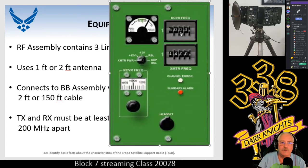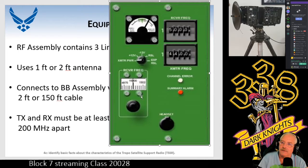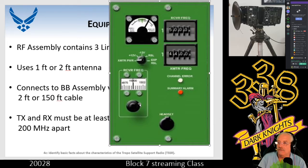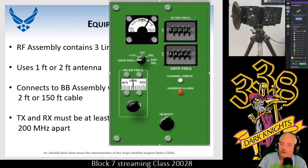One other detail that we see a problem with is when it says enter in your receive and transmit frequencies, you may have your receive frequency in the correct spot and your transmit frequency in the correct spot, but everybody forgets about this little knob right down here, bottom left-hand side. It says receiver frequency. I'm here to tell you that that is a pre-selector filter and you need to change that. If you don't change it, you run the risk that when you flip this into the operational mode, you're not going to get anything.